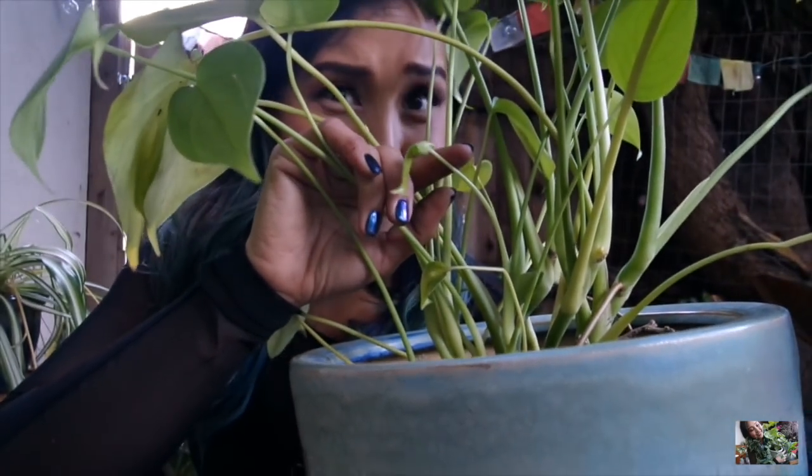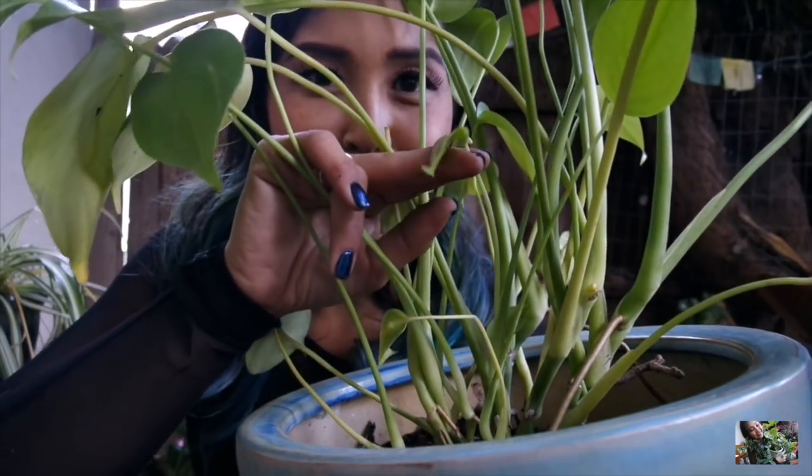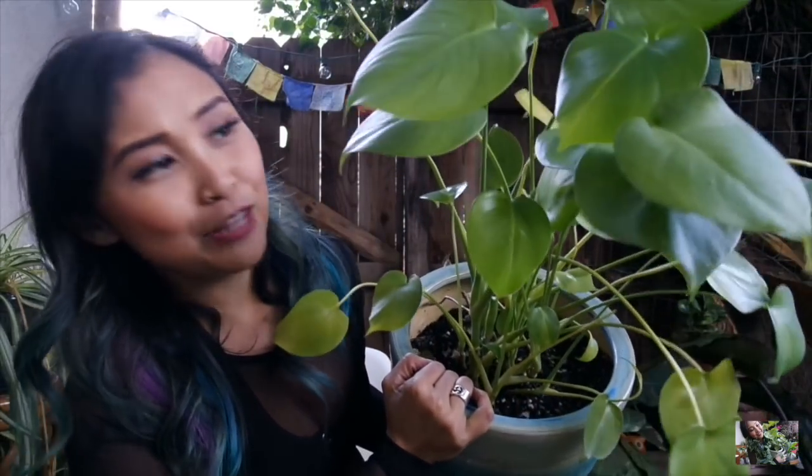So I love, look at me, I'm peeking through the leaves here. This planter is so heavy, guys. All right, so there's a new leaf unfurling here. There's another one, actually, there's two more unfurling down here. This plant is so heavy, guys. Anyway, this thing is giving me new growth everywhere. I love having it in my collection.